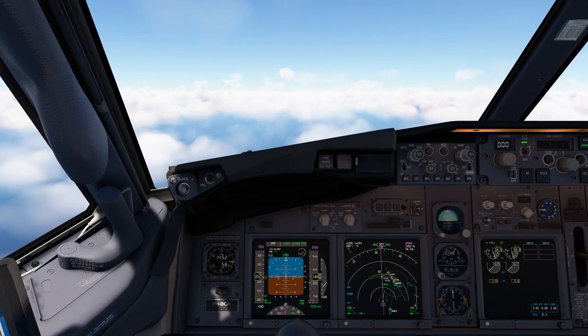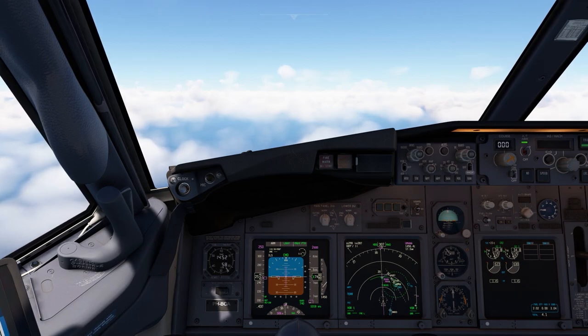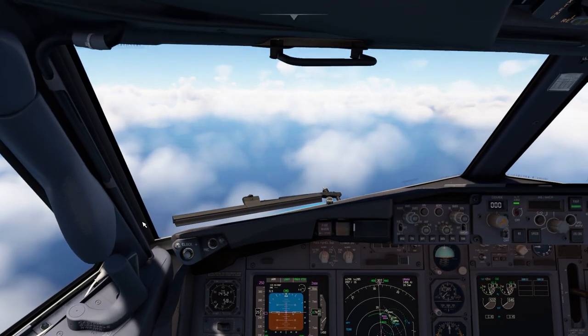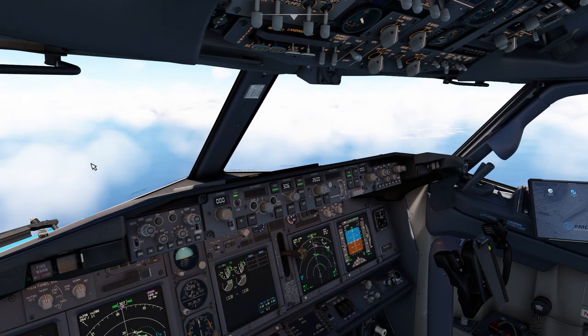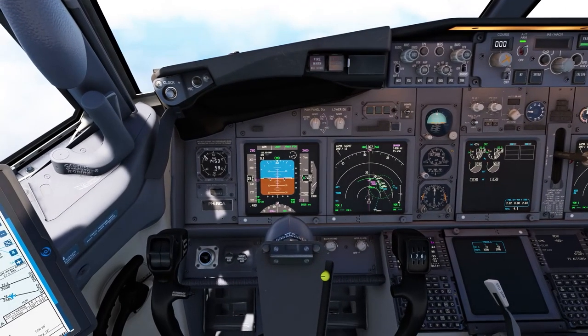KLM 117, airport is at your 1 to 2 o'clock, 13 miles, report the airport inside. Could you repeat that again, KLM 117? KLM 117, airport is at your 1 to 2 o'clock, 13 miles, report the airport inside. We have some cloud cover a bit obstructing our view for the airport, but we can see it on the ND that it's at 2 o'clock and pretty close. Okay, Roger, just let me know when you have it inside, maintain the present heading. Roger that.